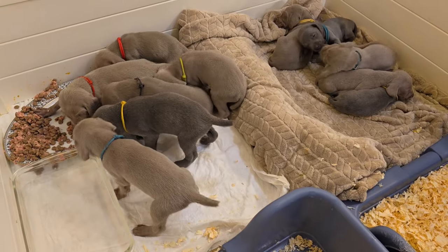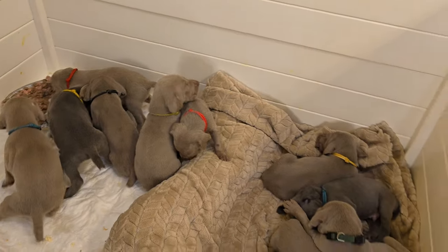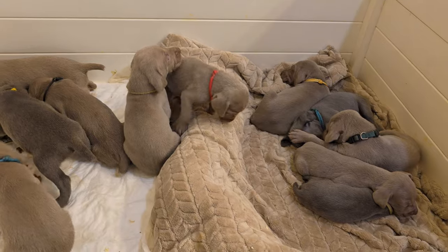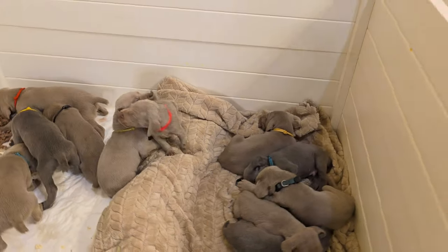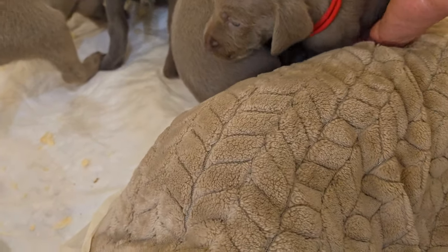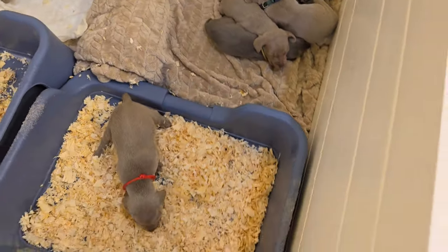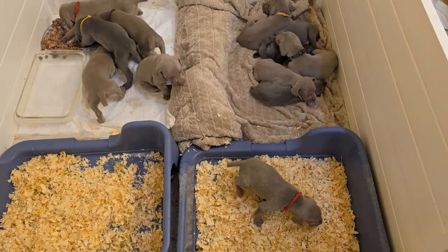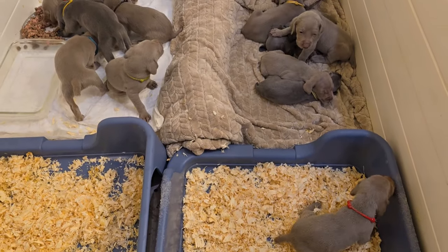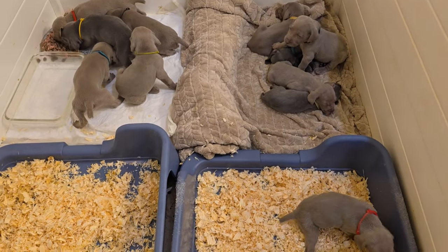The bowl with water might seem to be in the way, but I placed it there on purpose. Sometimes, you know, puppies move around, but the bowl with water keeps them in the box, so they have less chances of escaping and going somewhere else, not in the box. And of course, they will not potty in their bed. So the only place that they can go are the two boxes with shavings.